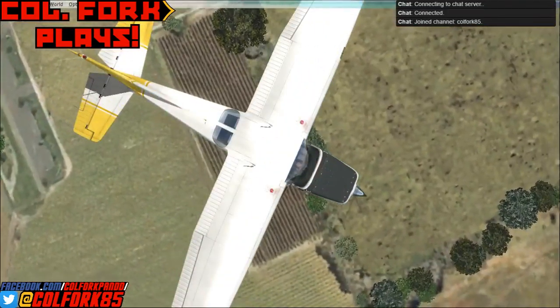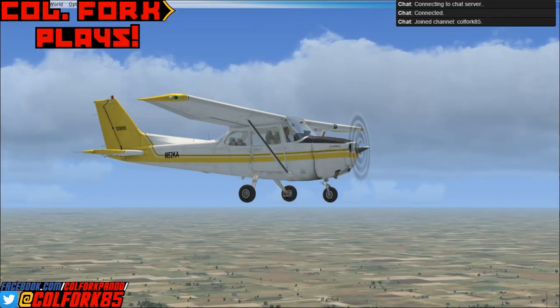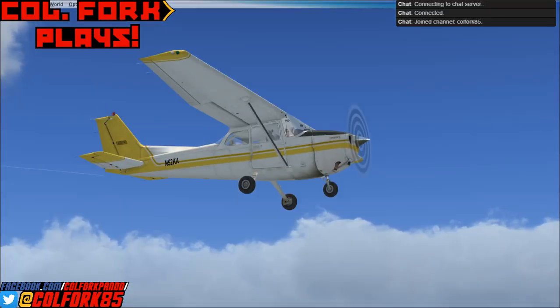Orbit 308, contact ground on 121.9er. 121.9er, orbit 308.